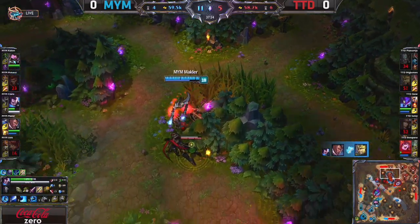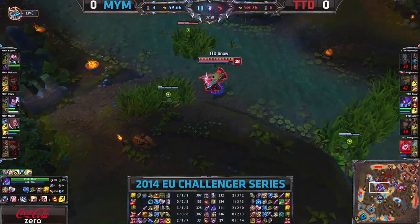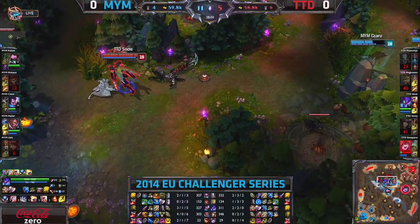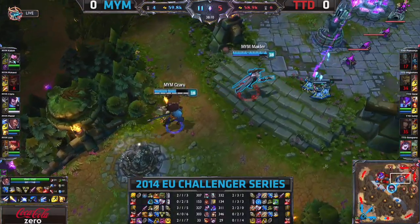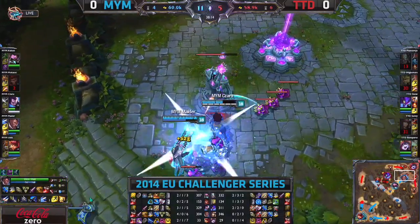Nice. They've actually stopped the split push here, too, because Kuban went back down. And Snow rotating up to the top here. 3 versus 2. And the AD carries up. MYM should be able to get something out of this. Mid turret is already exposed here. They can go right on this with 2 minions. Should be enough. Is it enough? We're going to see him go forward, and the auto attacks come on through.